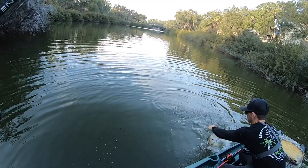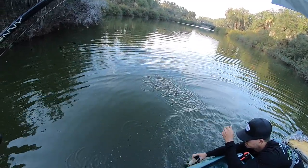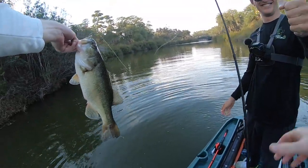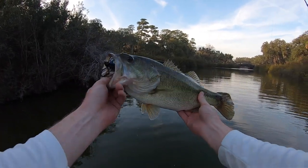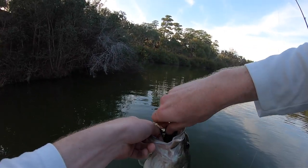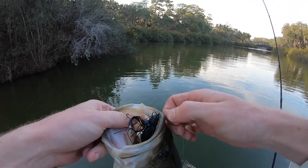Oh! You're smacking them. Three-pounder after three-pounder. Holy cow, dude. Great, great bass right there. Another one that just swamped the thing all the way down in the back of her mouth. She wanted it. There ain't no doubt about that.